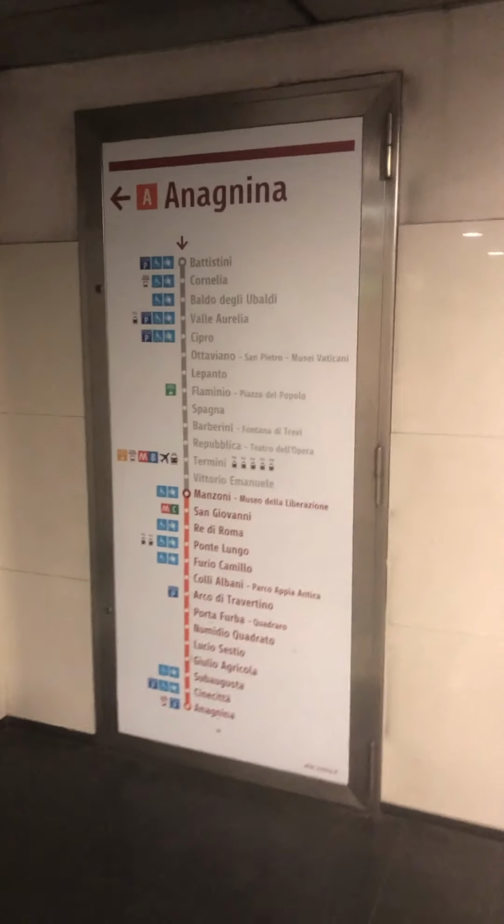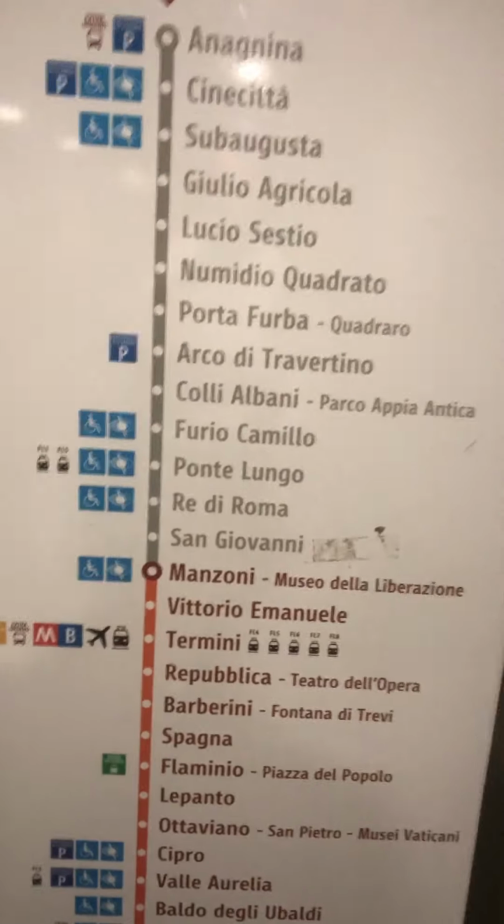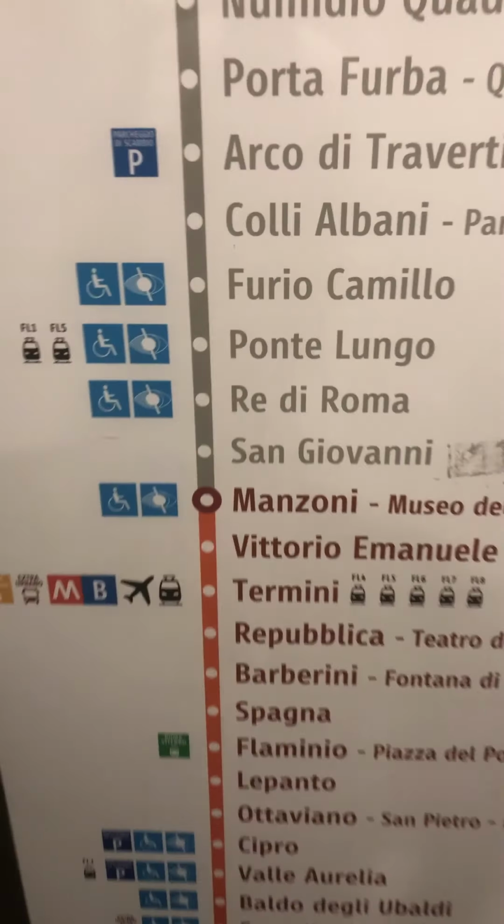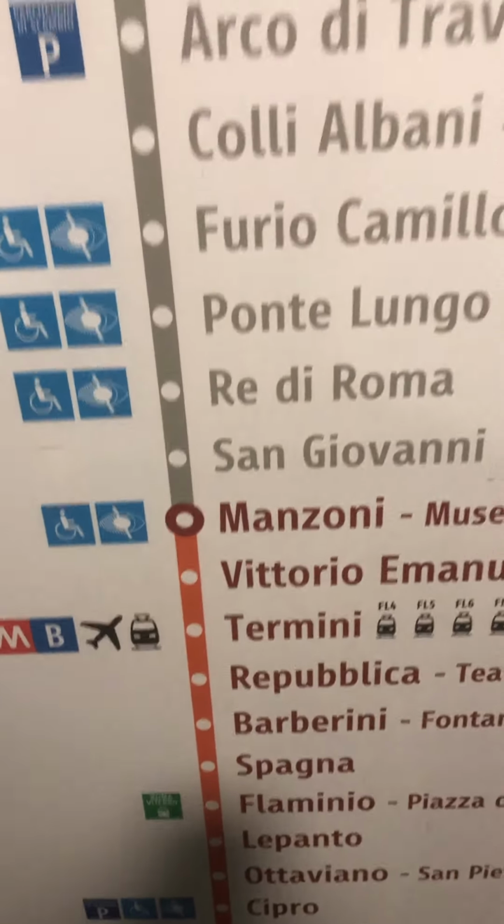Alright, so today I'm traveling by the metro. This one is going to be mine. This is the line that I need. And I'm currently at Manzanini, and I'm traveling to Termini. So, here we go.